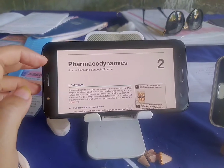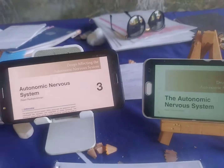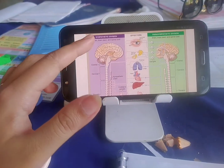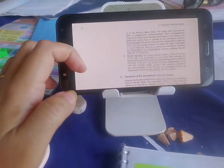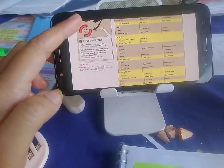As for chapter 2, they're not really the same author, but let's see the difference with chapter 3. Asian Lippincott, US version Lippincott. See, this is the Asian Lippincott. Lots of figures, the sympathetic version and parasympathetic version. Wow, I've seen it in Crash Course or whatever book. I love going to the library, just for pictures. I'm not really smart. I like pictures.